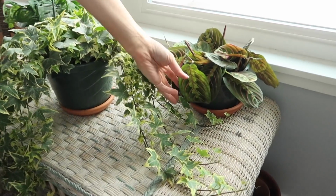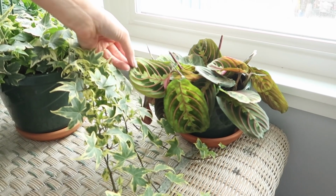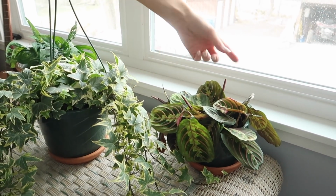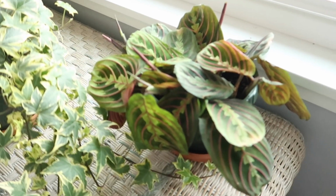And then right here, I have my little prayer plant, and I just think this is so beautiful. Look at all those little things growing. How exciting. A lot of them are already growing, but they've unraveled, and now there's new ones coming. So this is a very adorable plant, and I love it so much.